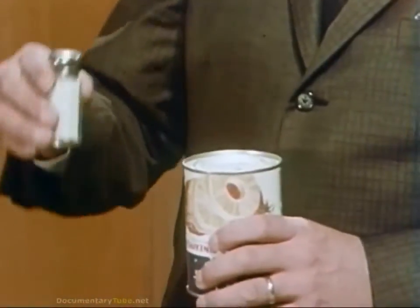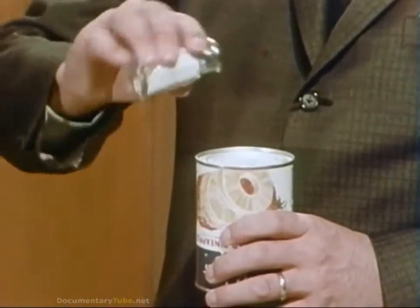Now let us suppose that fallout has descended on this can. We'll let salt represent fallout dust. The particles don't go through the tin. The radiation does, but radiation is harmless to all except living materials. It has no effect on the food inside.